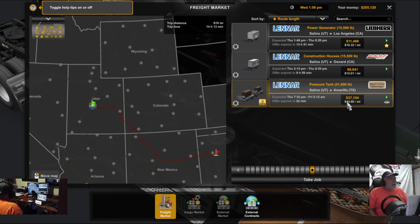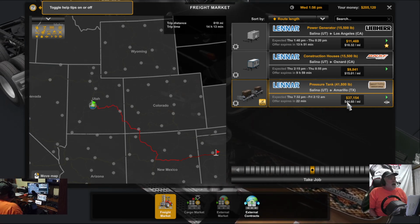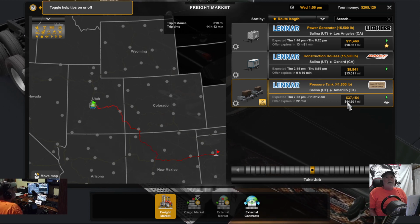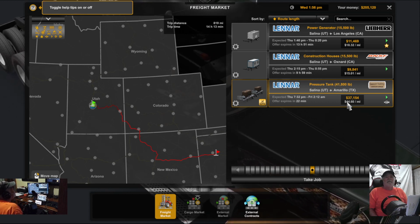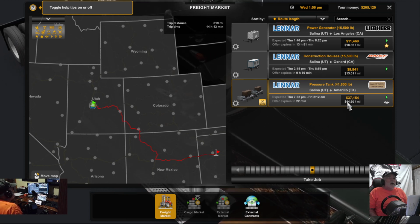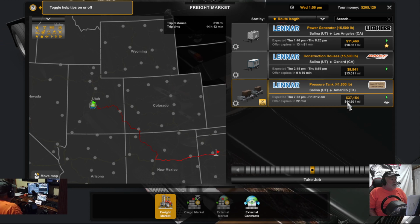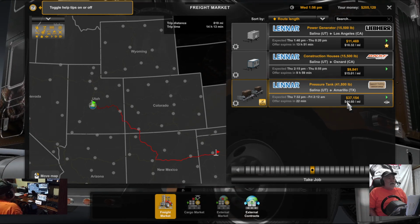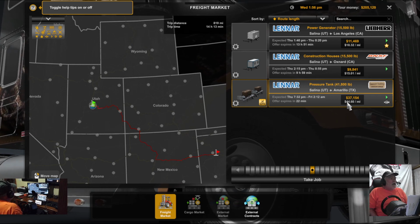I'm in the Kenworth. Just finished a job in Salina, Utah, and I've got my bank account up to $205,000. I'm looking to buy another shop in Kansas when they open it up at the first of the month, which is just, what, 5-6 days away? So, I want to start heading back that way.